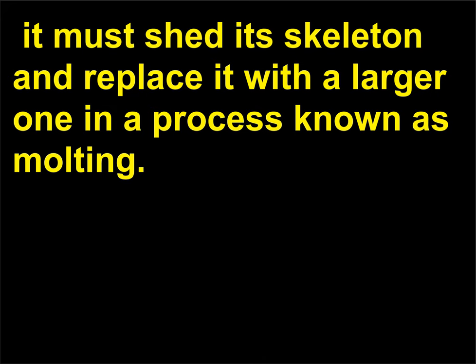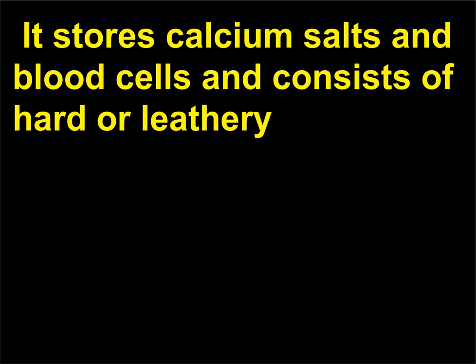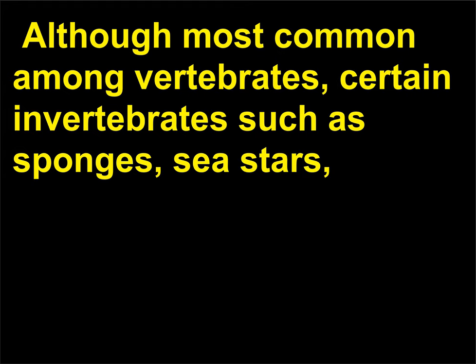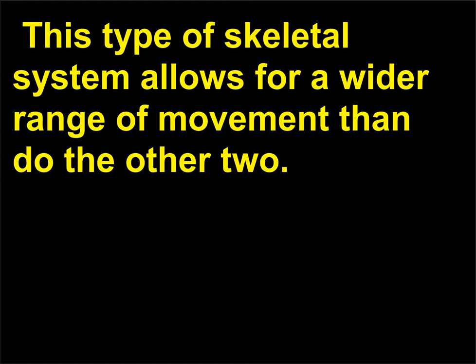An endoskeleton consists of bone and cartilage and grows with the animal throughout its life. It stores calcium salts and blood cells and consists of hard or leathery supporting elements situated among the soft tissues of an animal. Although most common among vertebrates, certain invertebrates such as sponges, sea stars, sea urchins, and other echinoderms have an endoskeleton of hard plates beneath their skin. This type of skeletal system allows for a wider range of movement than do the other two.